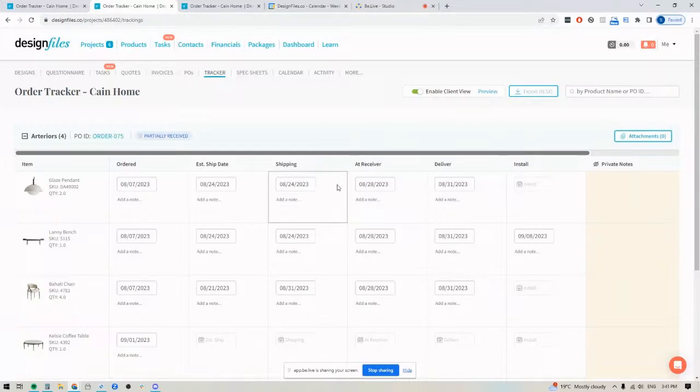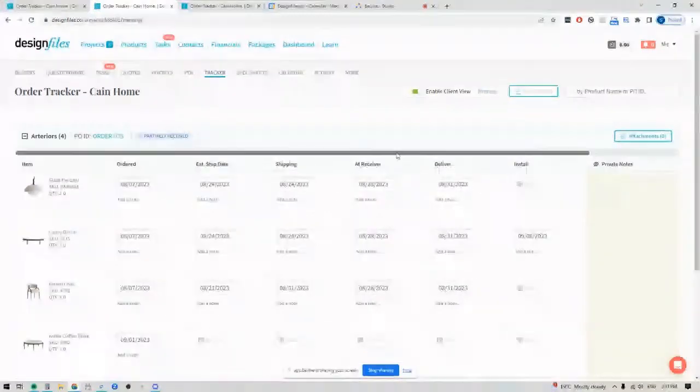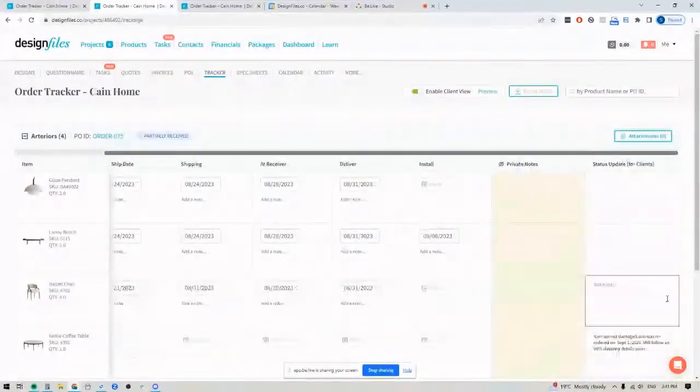Absolutely. And I mean, you can still add notes on the individual cells here as well. That's not going to show in your client-facing tracker. Only the ones over here. That's where you can actually say, okay, this is something I want my client to see. I'm going to add it in this section. Okay.